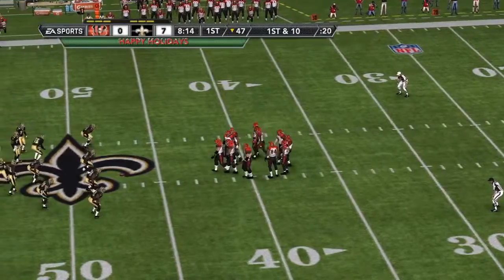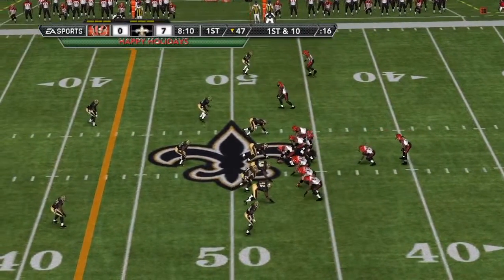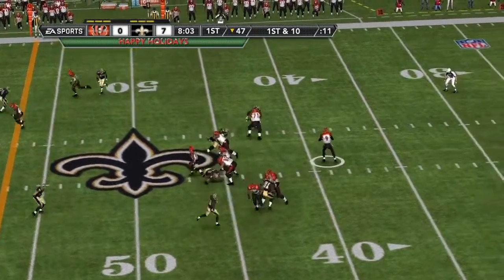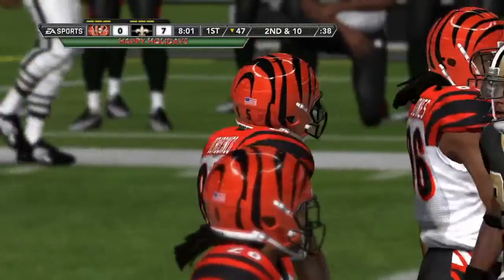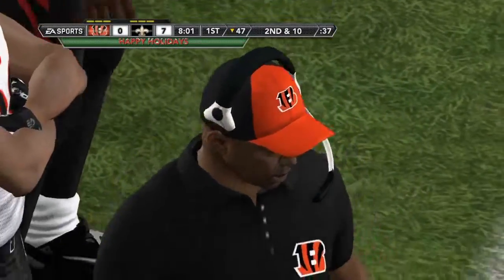It's 1st and 10. Ball on their own 47. Throws middle of the field. Not able to make the catch in traffic. They can't complete the pass, and now the offense will be looking at second down.